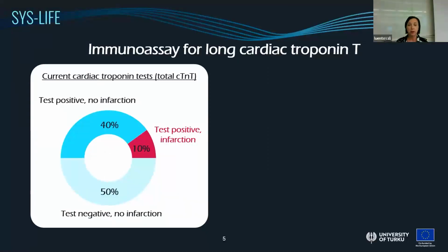And I want to give you quickly an example of our latest research. Nowadays, for diagnosing myocardial infarction, tests for cardiac troponins are widely used. But the problem with the current highly sensitive tests is that when a patient comes to the hospital with symptoms of myocardial infarction, actually 50% of those patients get elevated results with the tests, while only 10% of them are actually having myocardial infarction. So 40% of the patients are getting elevated results while they are not having infarction.